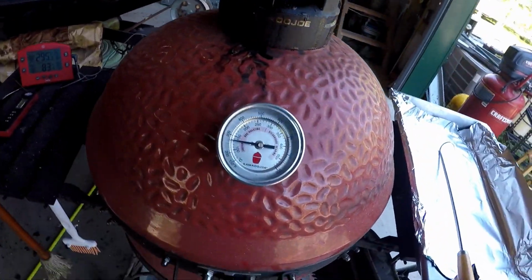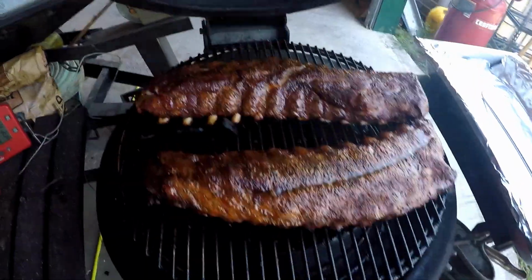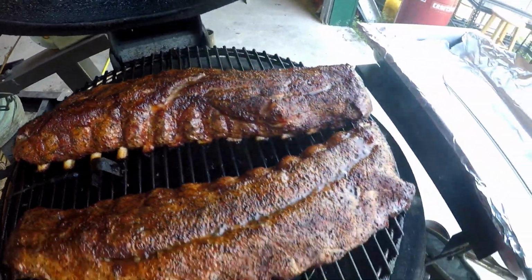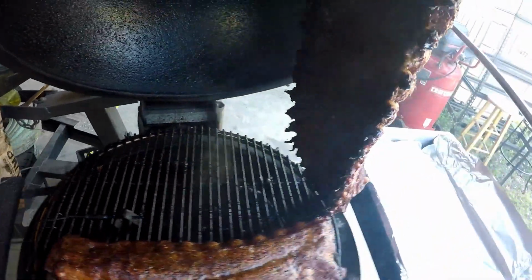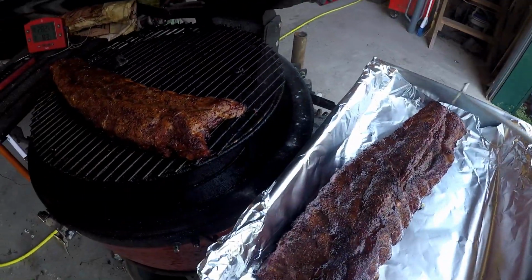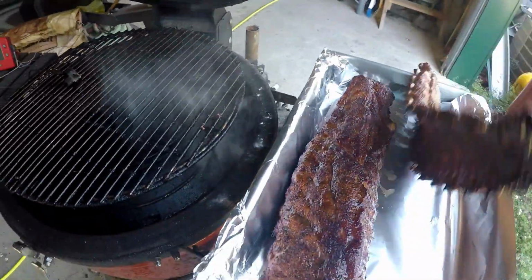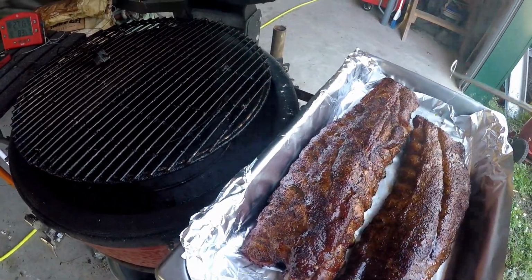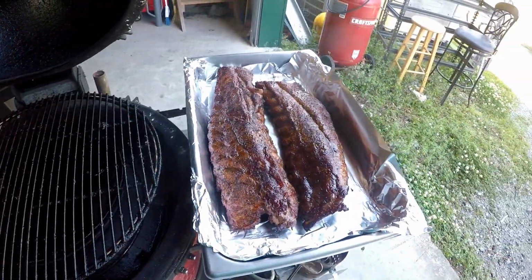And I think it's about time to take the ribs off. Oh yeah. Perfect. A few racks of ribs. And we'll get the pork loin on.